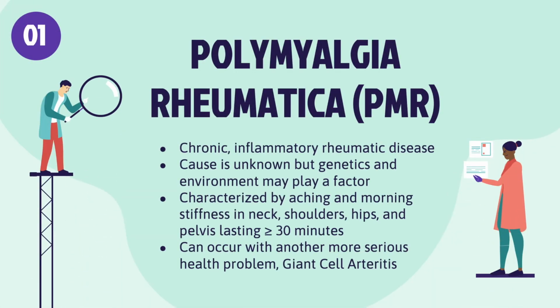So, polymyalgia rheumatica, abbreviated PMR, is a chronic inflammatory rheumatic disease. Rheumatic diseases are a class of disease describing various autoimmune and inflammatory diseases that cause the immune system to attack joints, muscles, bones, and organs. The direct cause of PMR is unknown, but genetics and environment may play a factor in developing it. It is characterized by aching and morning stiffness in the neck, shoulders, hips, and pelvis, lasting at least 30 minutes or more. PMR can also occur with a more serious health condition called giant cell arteritis.